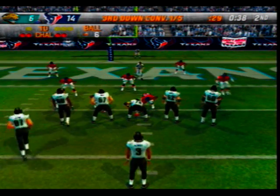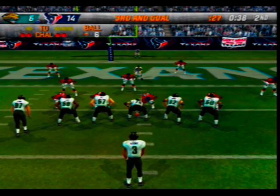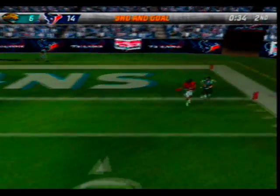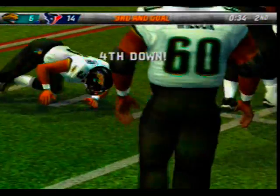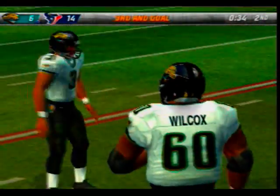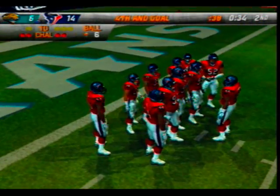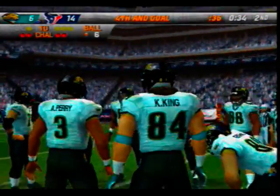Check it out, baby. Hey, watch the ball. Watch your eyes. Pressure coming with the pass. Drops the interception. Boy, none of the defenders can hang on to it. That's the third dropped interception on this drive. Yeah, they're all over the field, but they can't come up with the catch.